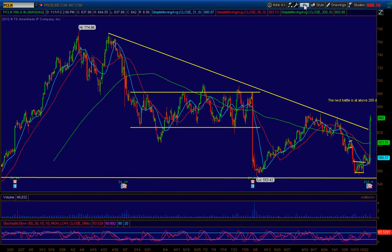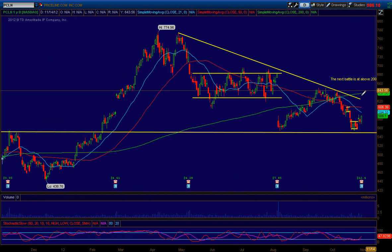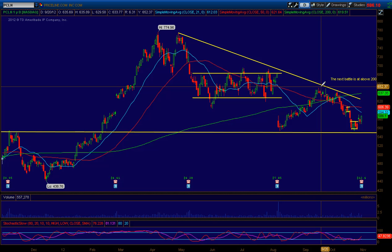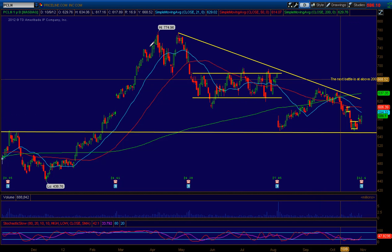Let me just pull this up here, and you can see on the daily, 637 is where the 50-day and 200-day are, and that's where it needs to hold. If it does, it's a bullish case all the way, and this stock, which is in a downtrend with its 50-day moving average, will start moving up higher.